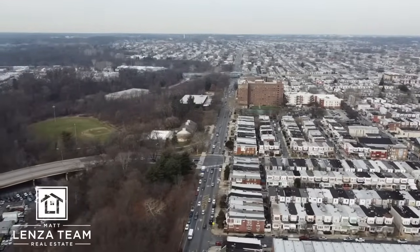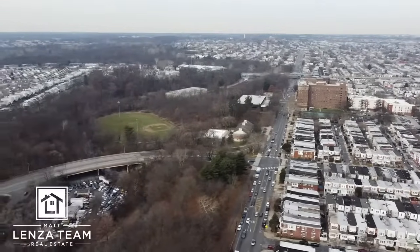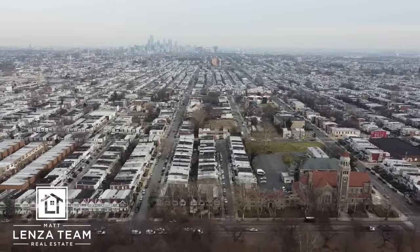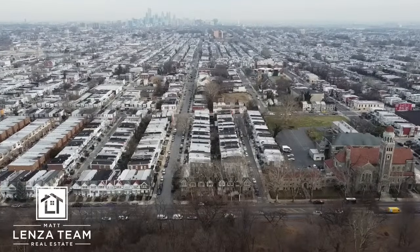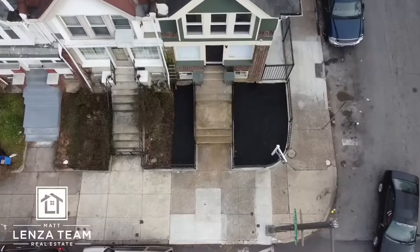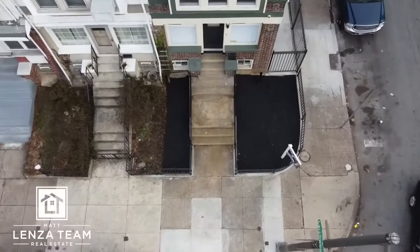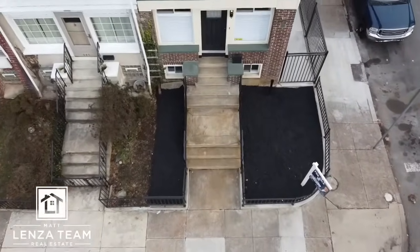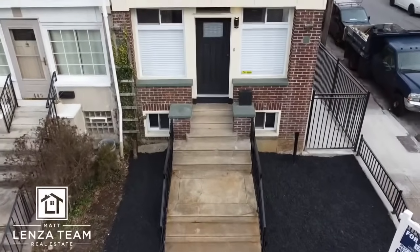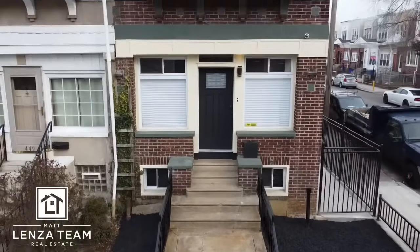The park's right across the street. You'll see in all the sights. But most importantly, the quick synopsis of the inside of this house is stunning. You have 4 bedrooms, you have 2 full baths upstairs, and you have 1 full bath in the basement. So the basement will have that side entrance with that beautiful gate you see right now wrapped all the way around, and it is unbelievable.